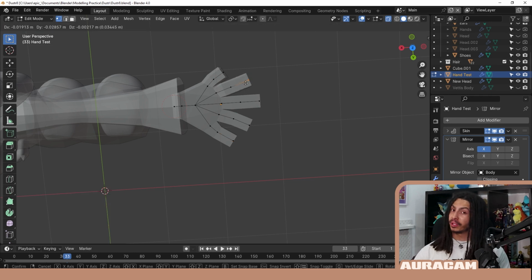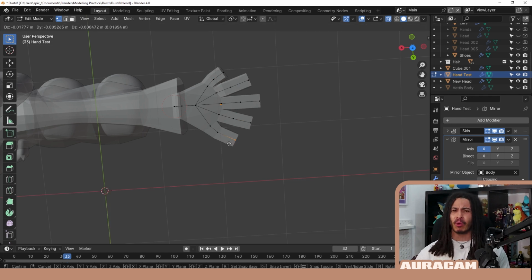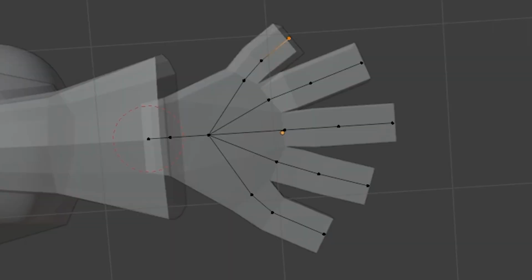Something I definitely wouldn't recommend, however, is having the fingers bent before rigging. They should be totally straight, or it is so much more likely that they're going to end up getting messed up after rigging. Anyway, on to rigging!